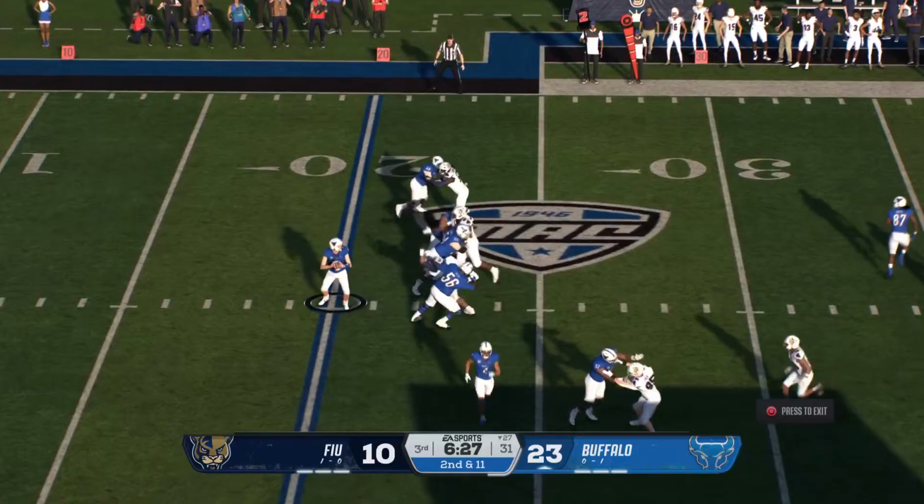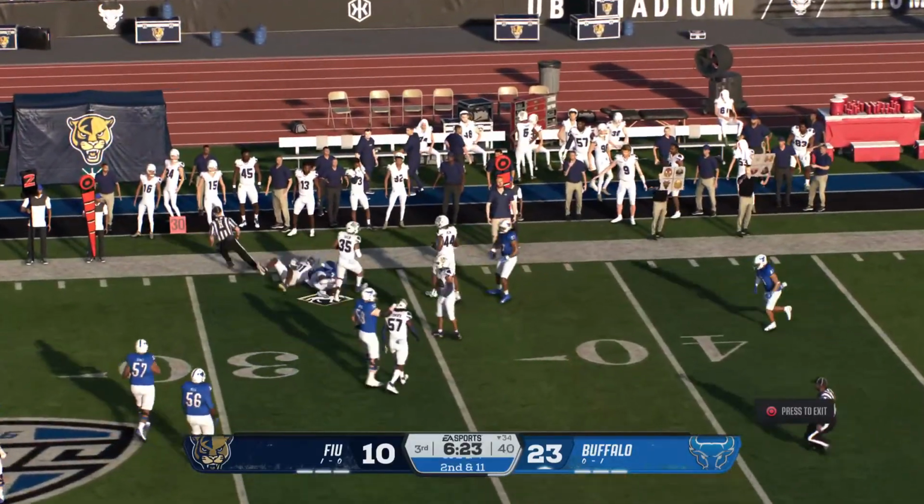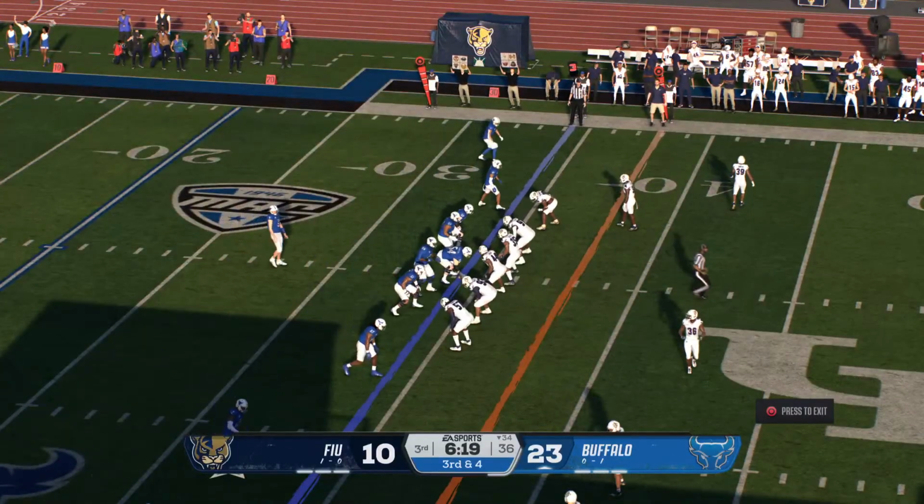Now the play fake. Here comes the heat. Hauls it in. Boy, that was a precision play all the way around. Throw, catch, tackle, bang, bang, bang.